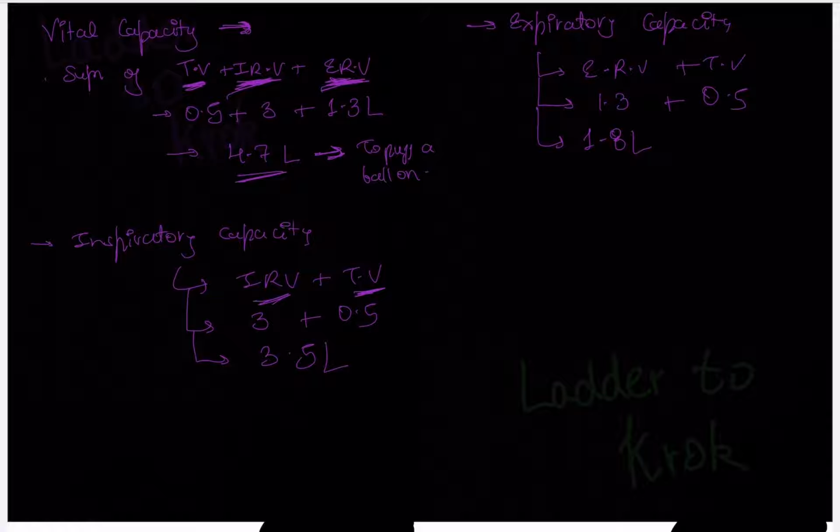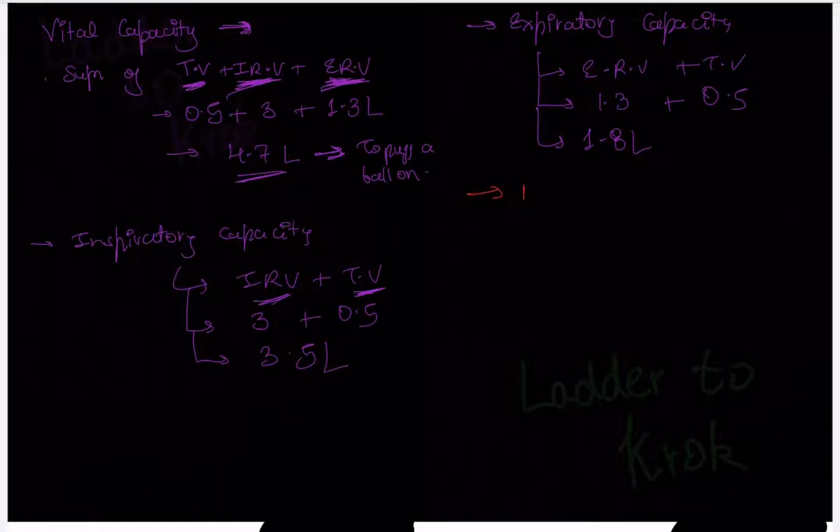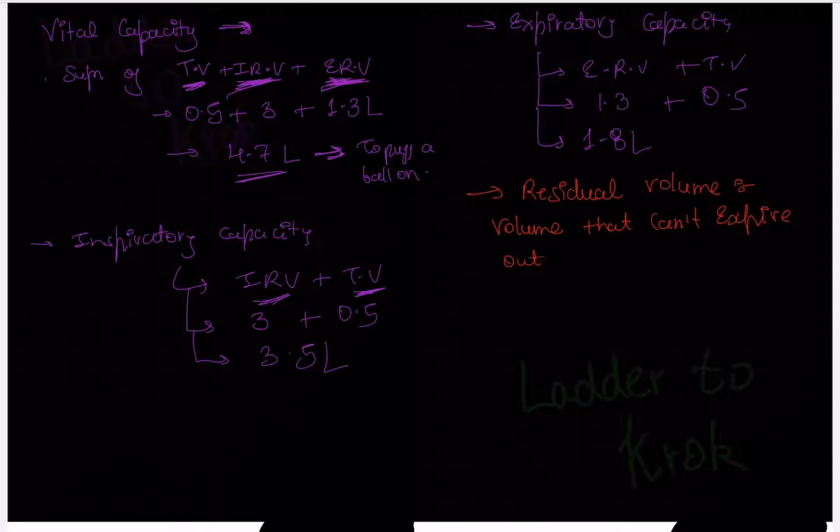Now we will talk about one very important volume, that is residual volume. Residue means the volume that can't be expired out. This is the volume that you can't expire out from your lungs, that is always present in your lungs. Whatever the scenario is, it is always present. It is approx 1.2 liters, like 1200 milliliters, and it will always be present in your lungs till you die.